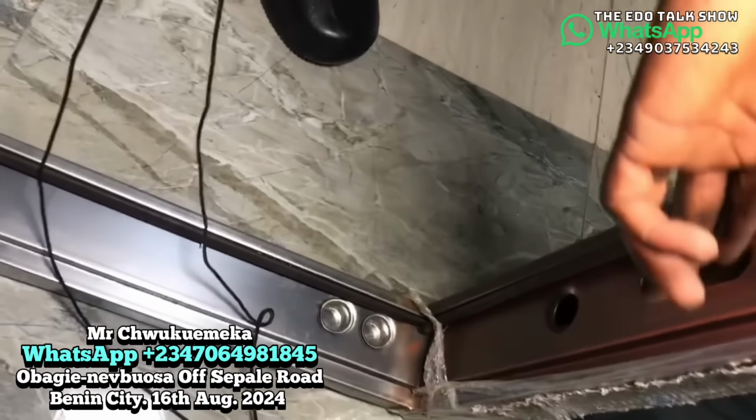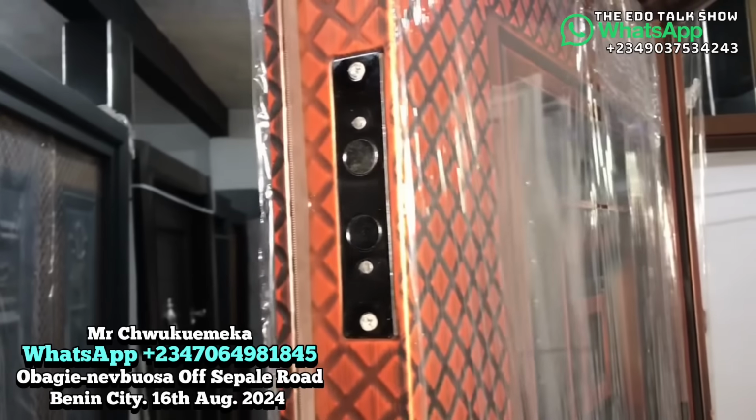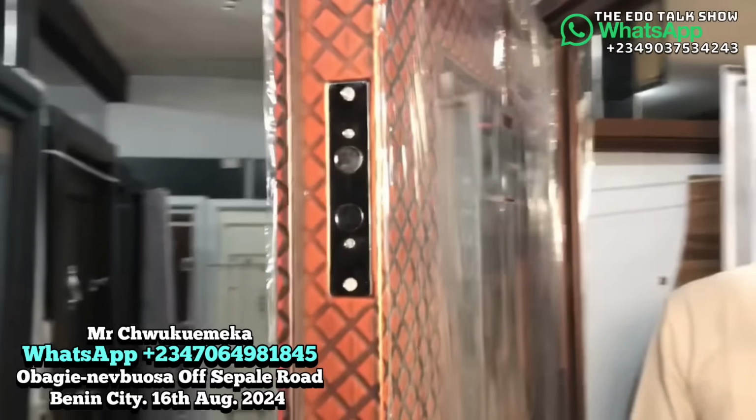This one is another lock. This one is another lock here. There is another lock here and another two locks up. So it's a very standard and unique door. It's a copper door, very standard on its own. Copper door and cast door are just two different products. That does not mean that the copper door is not good. They have cast doors, they have copper doors, they are all copper.